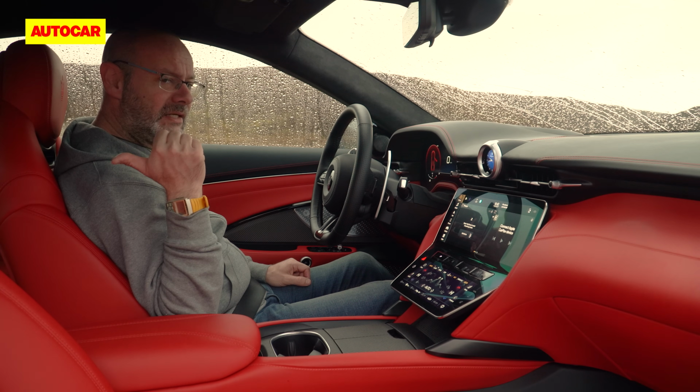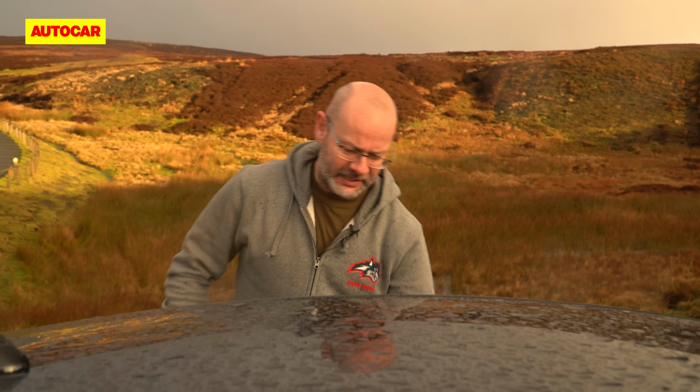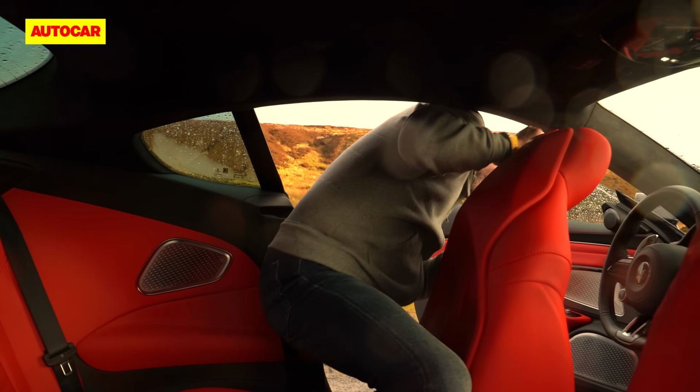The rest of the functionality is all right, and it's got phone connectivity if you want it. Let's try and jump into the back. I think we'll have more success in here than in the other cars. Right, this is actually the reason why I wanted to show you this test. This is the rear seats of the Maserati. This is a 5 metre long or thereabouts car.